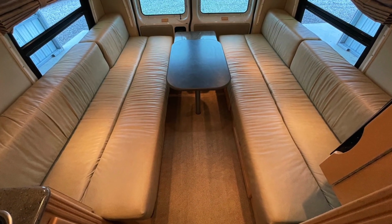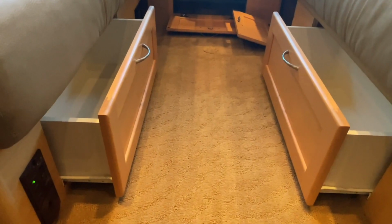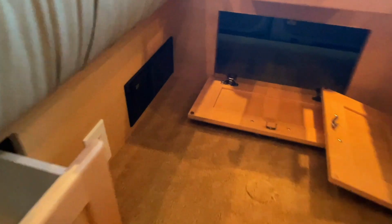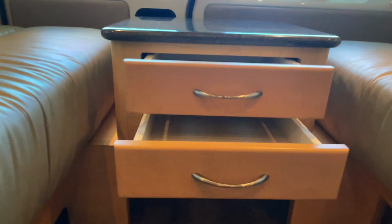Beneath the couch bed in the rear, we've got a noxious gas detector, 2 storage drawers, a 110 as well as your fuse panel, access to the back of the water heater, and the storage compartment that's also accessible through the rear doors. We've got 2 drawers on the nightstand.